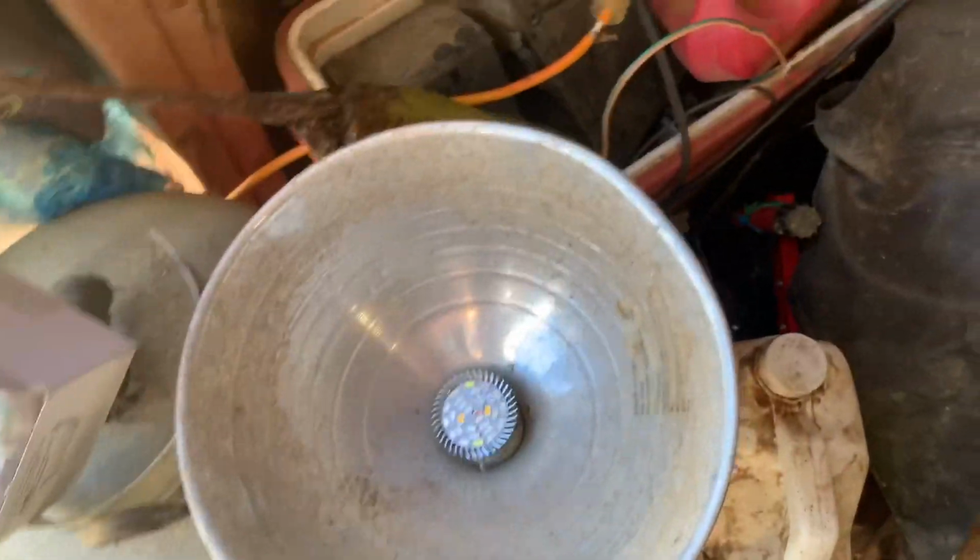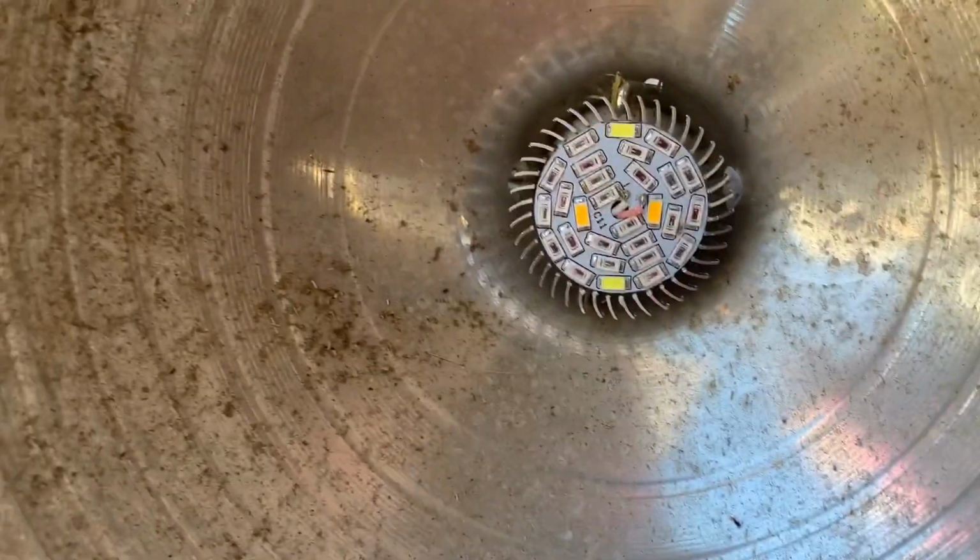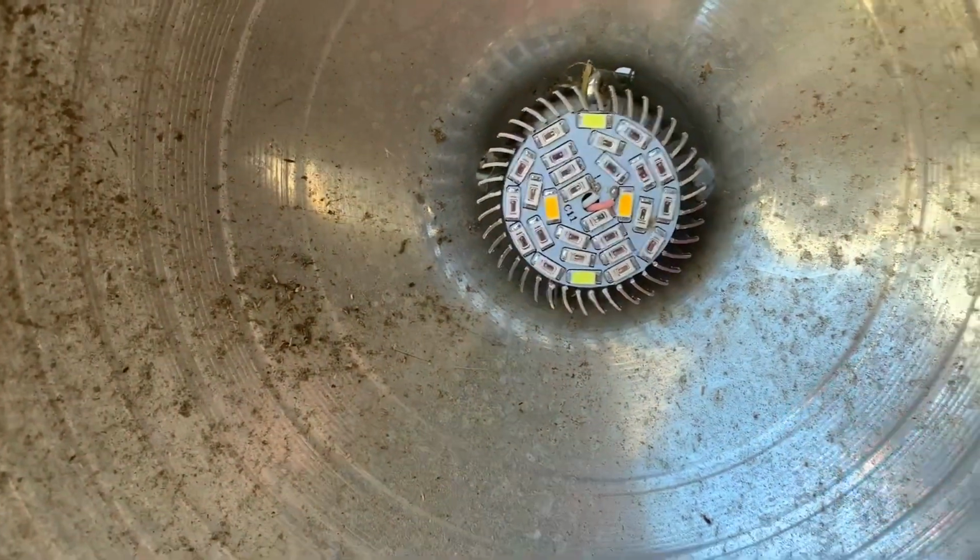I'll put these in there for the pumpkins that are in the greenhouse. I paid $20 for 4 of these lights. So let's see how well they work. Let's see here. Looks like they're going to do pretty good.